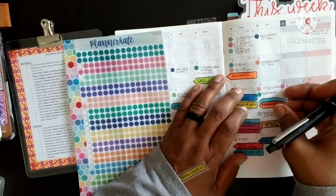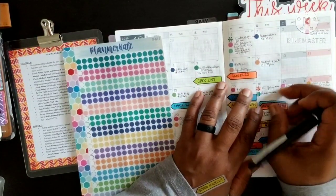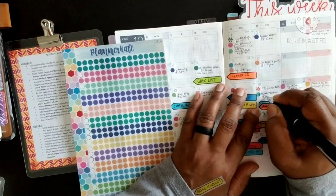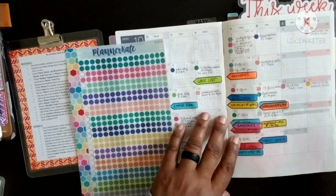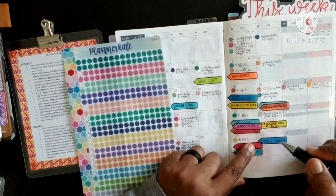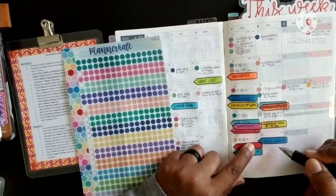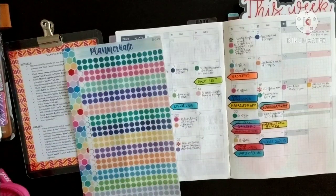Let's see, I don't want to write on my flags. It's hard to see where they start and stop. At 1:30. Okay. So yeah, I wanted to make sure I put those in and did not forget. I don't know if we're going to have one on the last Friday of the month. I need to check on that. So let me do this.